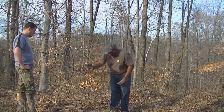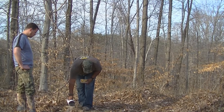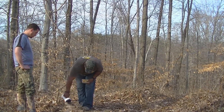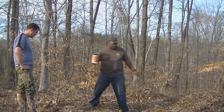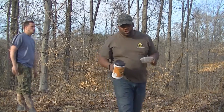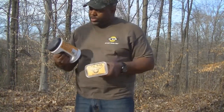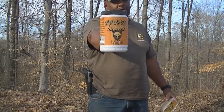A little bit of shake and bake on this side. Again, I still got half a container left. This is a year-round deer attractant, the buck bar, a year-round deer attractant. Shake and bake, up your odds.